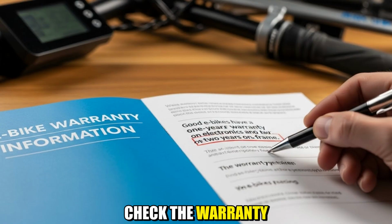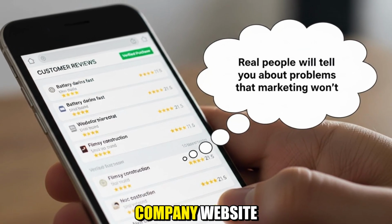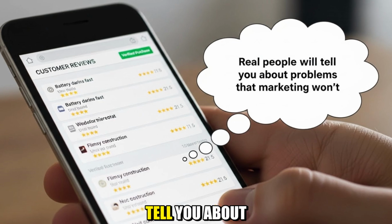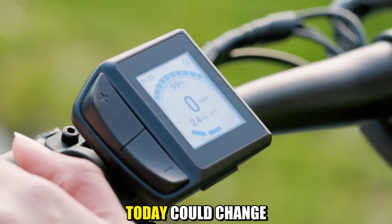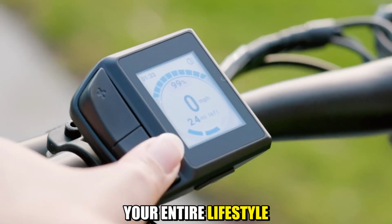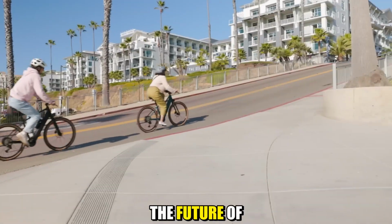Check the warranty. Good e-bikes have at least a 1-year warranty on electronics and 2 years on the frame. Read reviews from actual owners, not just the company website. Real people will tell you about problems that marketing won't. The e-bike you choose today could change your entire lifestyle tomorrow. Choose wisely, ride safely, and welcome to the future of transportation.